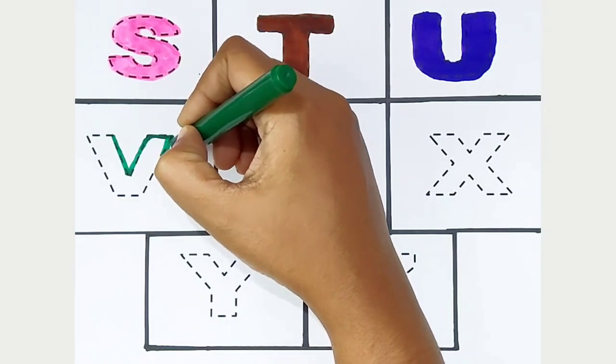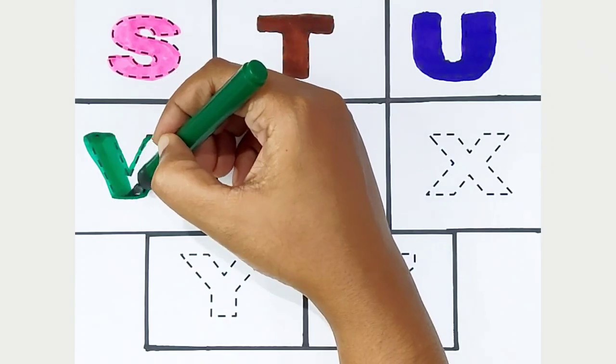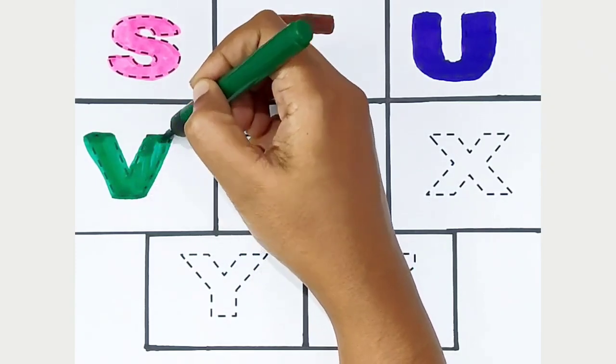V, green color. V is for van. V is for velcro. V is for vest.